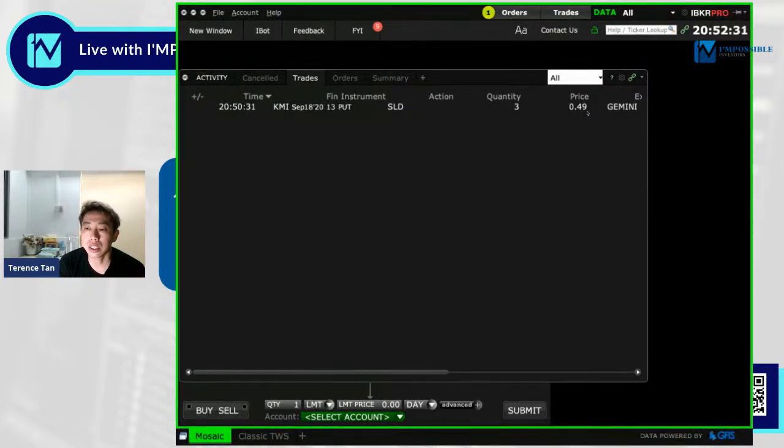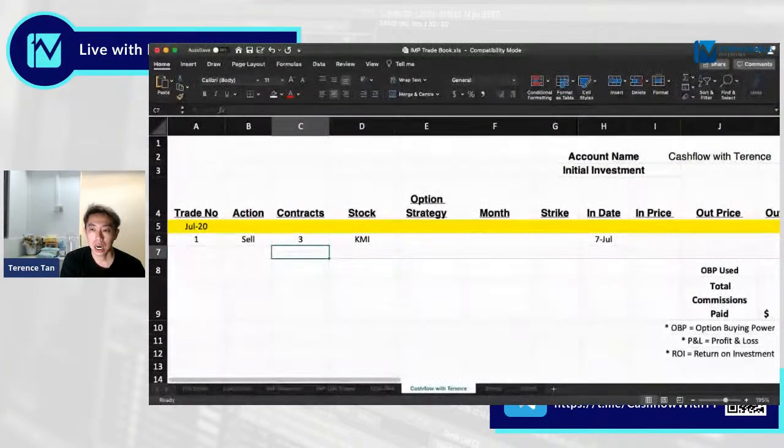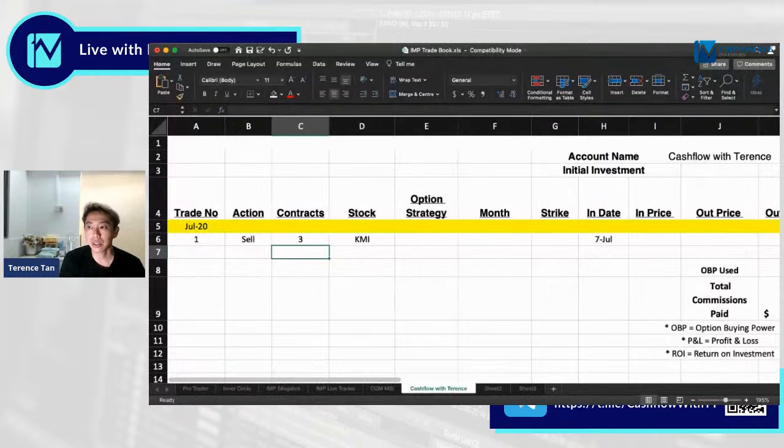Since this is a filled trade, I'm going to lock it down as our first trade in this segment. Give me a minute, I'll calculate the returns again to let you have a look. I'm going to quickly go into the Excel sheet so as to be able to lock down the trade that we have done today. If you can see the Excel sheet, this is going to be our Cashflow with Terence track record.